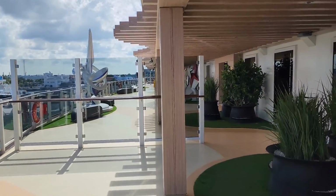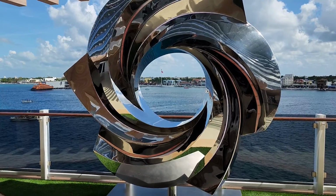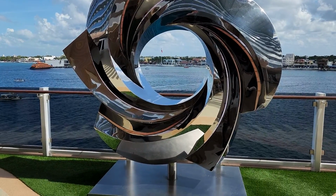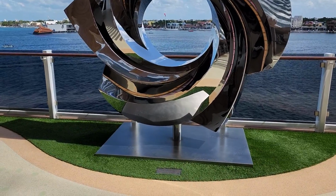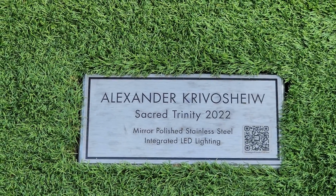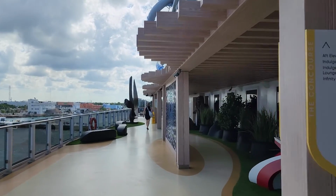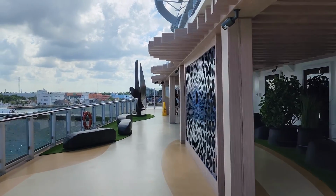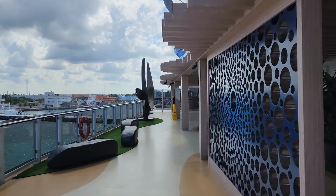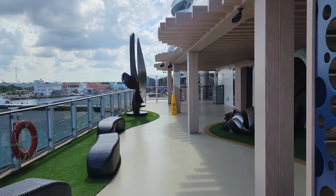Each piece of artwork, and many of the works of art indoors, also have little plaques with a QR code. And you can scan the QR code, get information about the art piece itself, how it was made, what it's made of, and information about the artist, what else they've done. You can even get to a set of PDF maps to walk all around the ship and see the different types of artwork that you can enjoy, and there are quite a few of them.